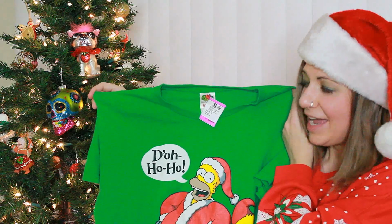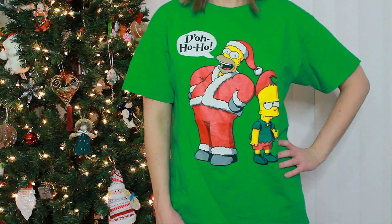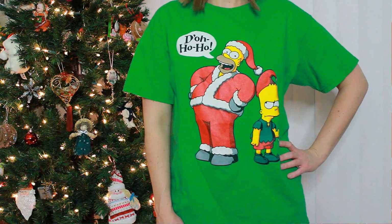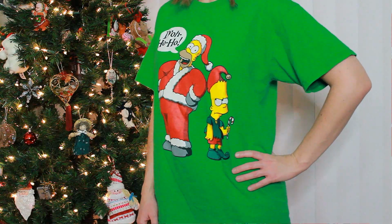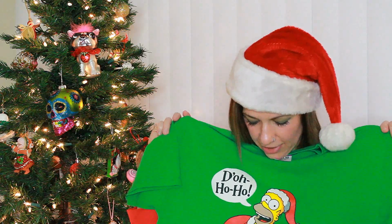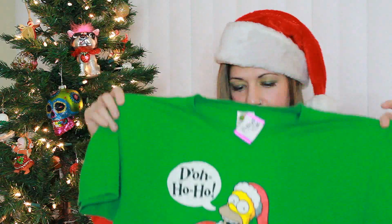So cool. Guys, I got this at Savers. It was originally $2.99 and it was 50% off, so I paid $1.50. $1.50! That's amazing. It is a size large and it fits awesome. The back is just your standard green, just your t-shirt, and it's just a Fruit of the Loom basic t-shirt. And I saw it and I was like, oh, yes, I'm all about this. Doh!